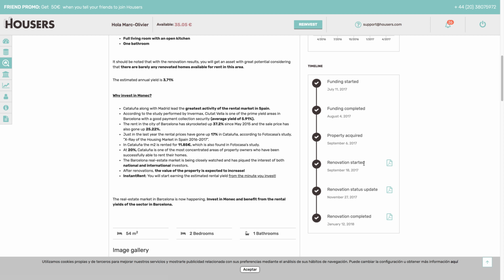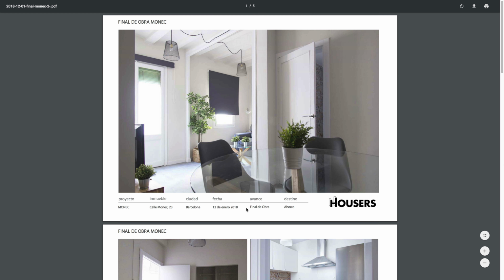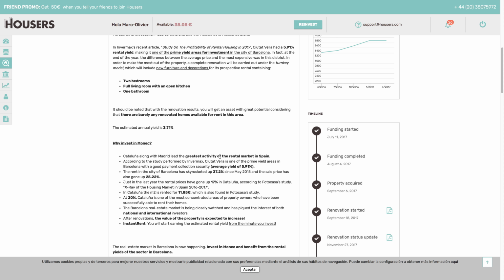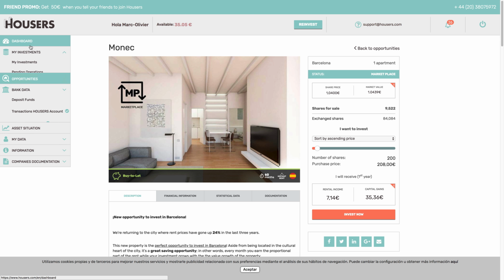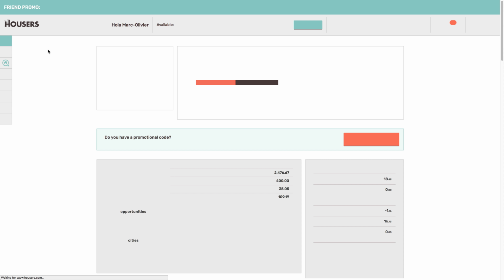So you can see very detailed information about each step of the process whenever you buy some property. I just want to show you this document. That's actually the pictures of the renovated flat. That's really cool because you can follow step by step the investments that you made on this platform. So this was my first ever investment. So let's now go to maybe the dashboard again to show you all my other investments.